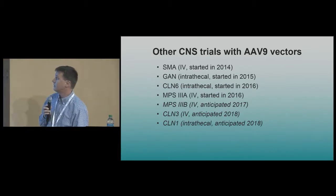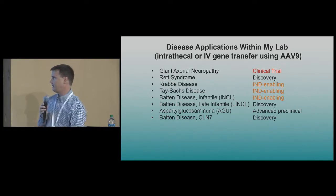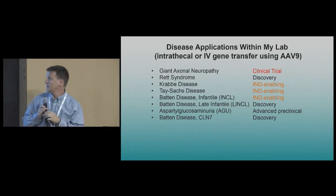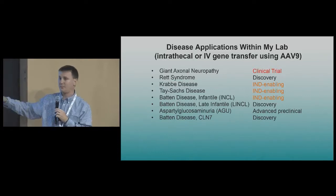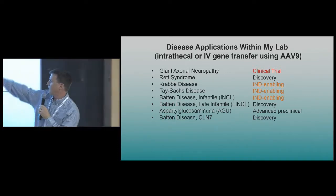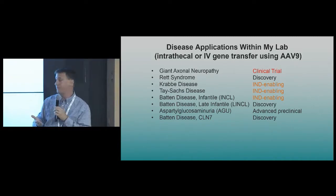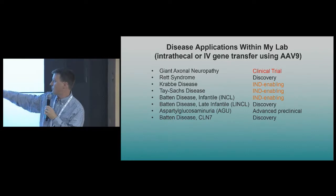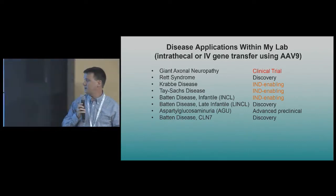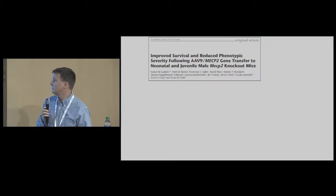So, this is just thinking about this as a platform technology. This is just what my lab is doing, where we have GAN that's in a clinical trial, 3 other diseases that are called IND enabling, which means we're trying to get them into clinical trials, and then some of them that are at other different stages. And so this is just my lab.